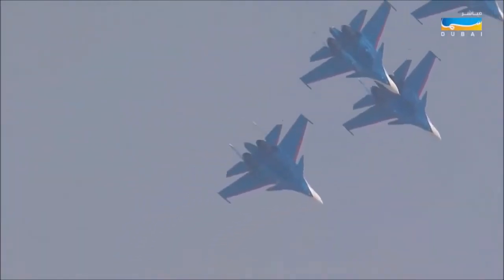Beautifully controlled barrel roll in formation. They really are flying like one wing.